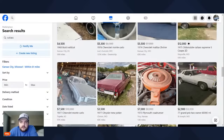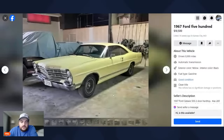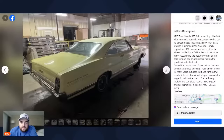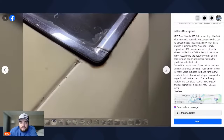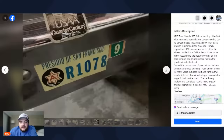Somebody said a $10,000 Coronet. I must have missed that one. Here, what's this? Another '67 Galaxy. 289, automatic transmission. Hasn't been driven for many years. Starts and runs, so it needs everything. But that is a nice '67 Galaxy. There's rust under the windows, but that's a nice car if you wanted a '67 Galaxy.